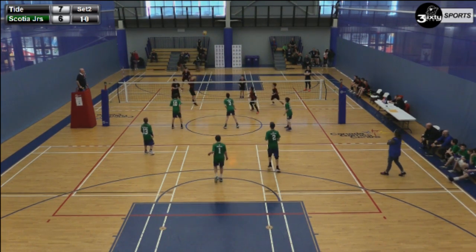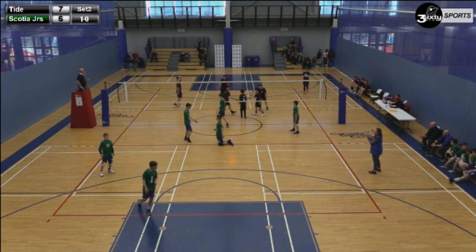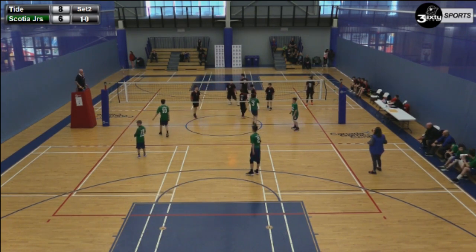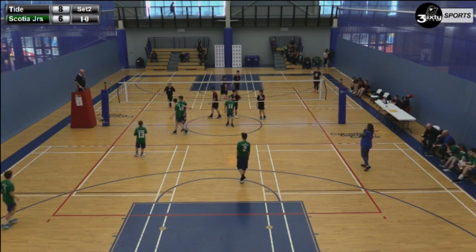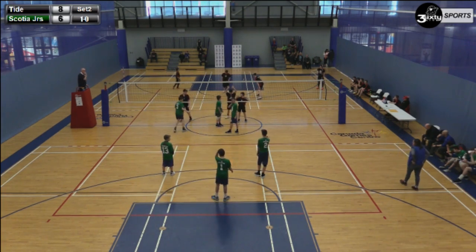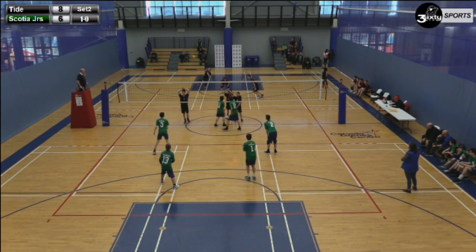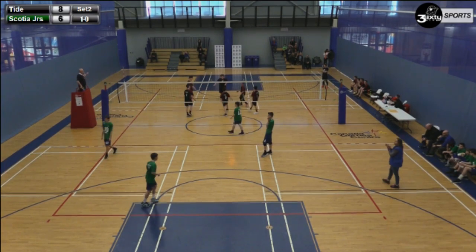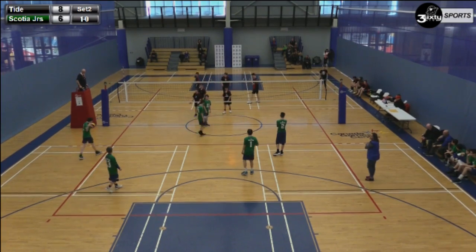That ball is passed up. Set to the left. A big swing from number eight, Jack Maddy. Tied point. Back on the line here is LaBelle. That ball passed up by O'Brien, but just a little too far outside of the court for a second contact. That is going to be a point for Tide.